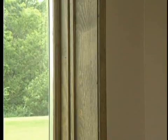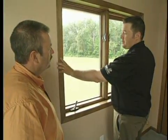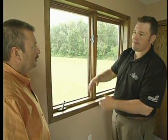And what are you going to do with the trim? Are you going to try to keep your existing trim? Do you want us to put new trim on and finish it? Or do you want us to put new trim on and keep it unfinished? In those situations, we'll actually put a piece of wax paper around the outside of the window so they can just stain it and then peel that wax paper off and not have to worry about taping anything off.